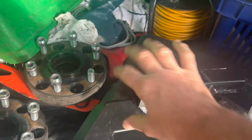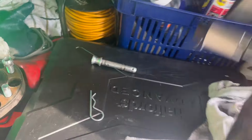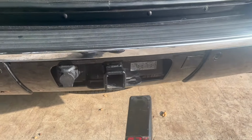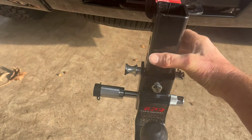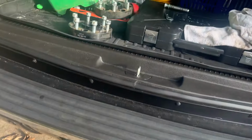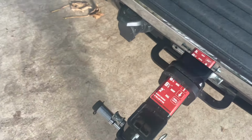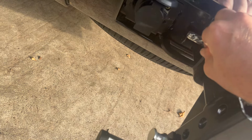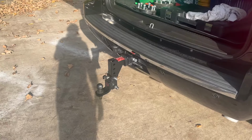Right, there's my tow bar, guys. Just pull the pin out there. And then we're just going to slide her in. Just like that. And the pin goes in. Something else a Range Rover can't do. There you go. All ready to hook up.